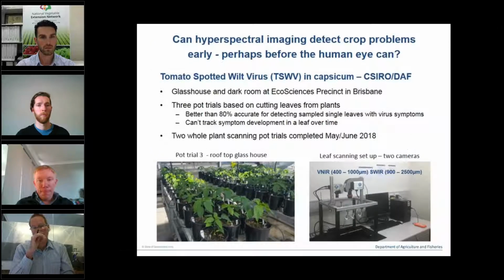The next part of the work we're doing, and this is with CSIRO as our research partner, is looking at hyperspectral imaging. And we've chosen to work with tomato spotted wilt virus. And you can see in the bottom left-hand slide a pot trial that's set up there, a replicated trial with a number of plants.